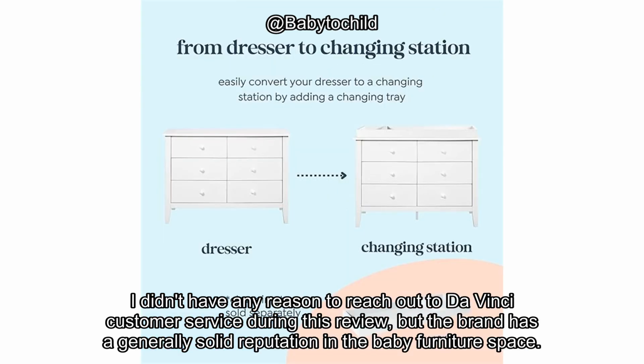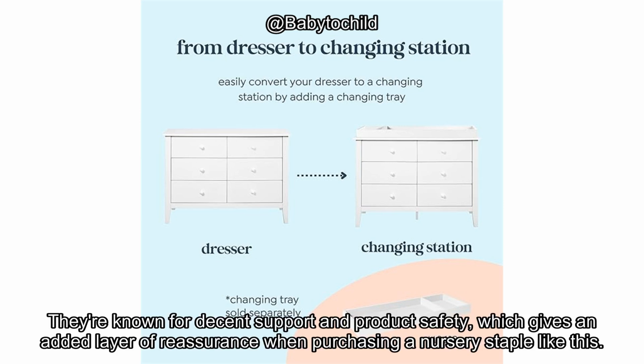I didn't have any reason to reach out to DaVinci customer service during this review, but the brand has a generally solid reputation in the baby furniture space. They're known for decent support and product safety, which gives an added layer of reassurance when purchasing a nursery staple like this.